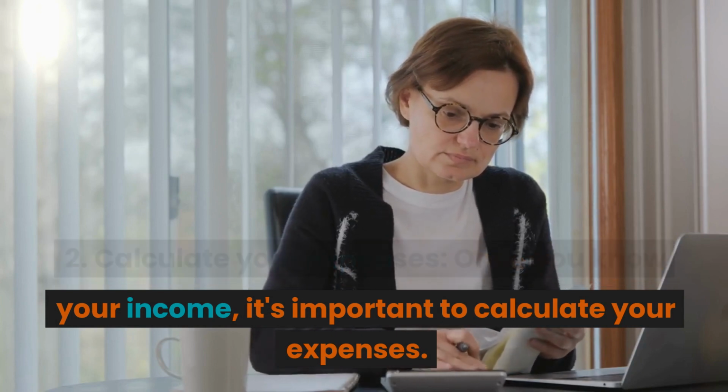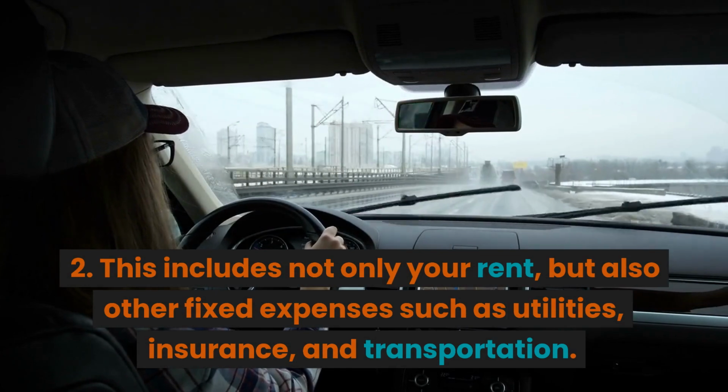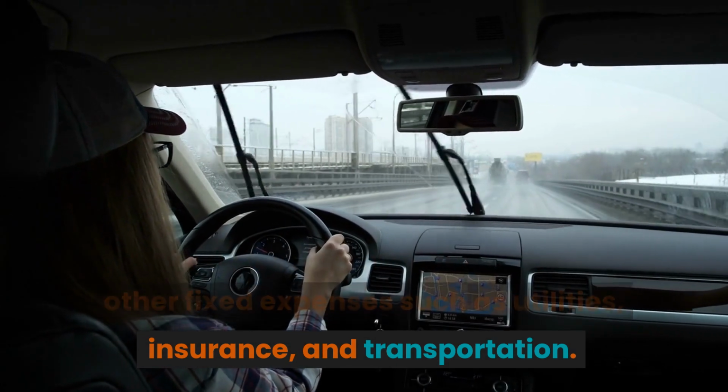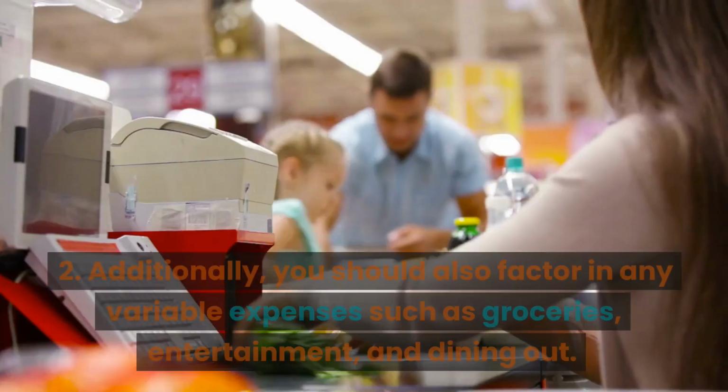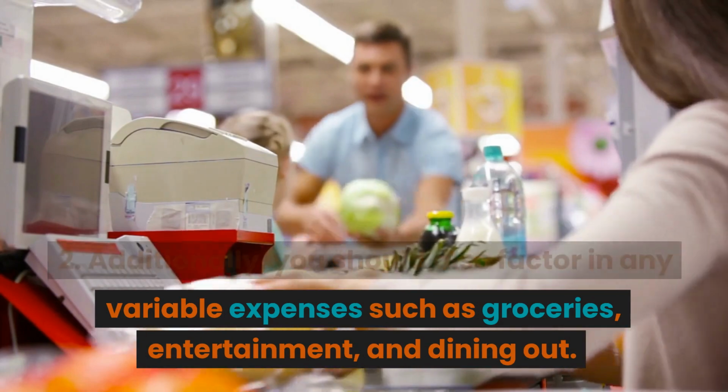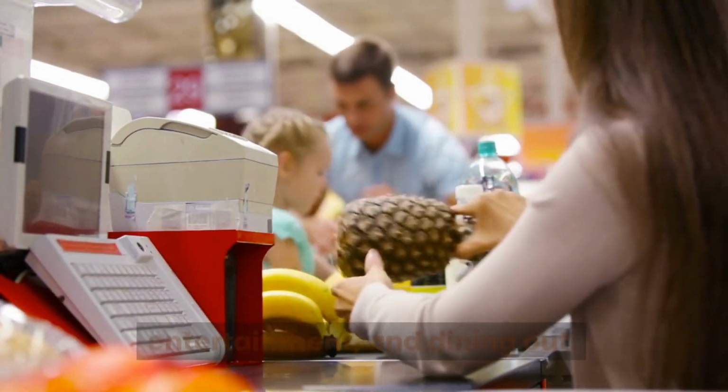2. Calculate your expenses. Once you know your income, it's important to calculate your expenses. This includes not only your rent, but also other fixed expenses such as utilities, insurance, and transportation. Additionally, you should also factor in any variable expenses such as groceries, entertainment, and dining out.